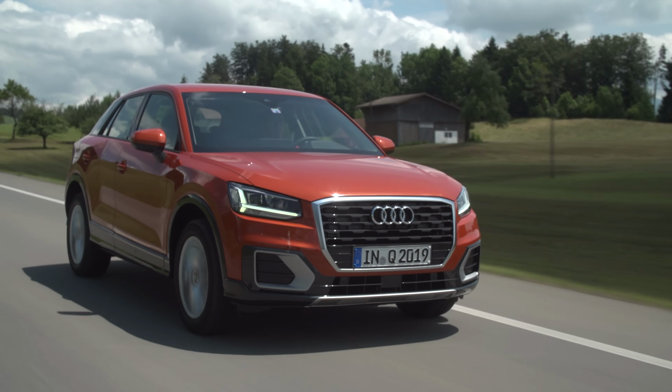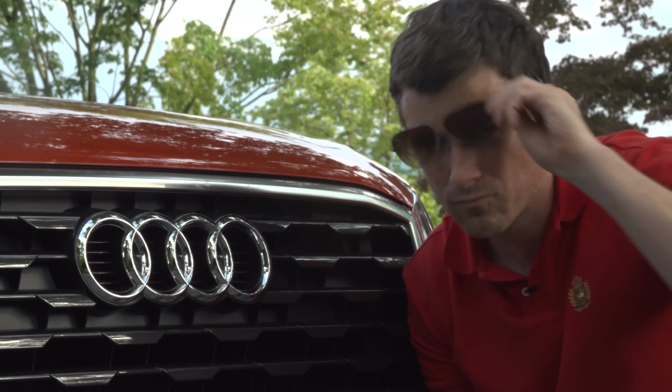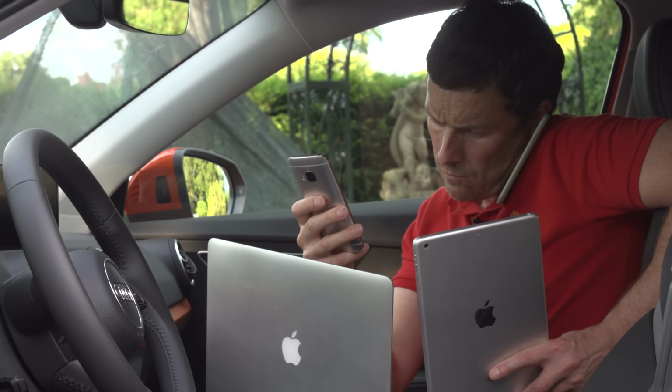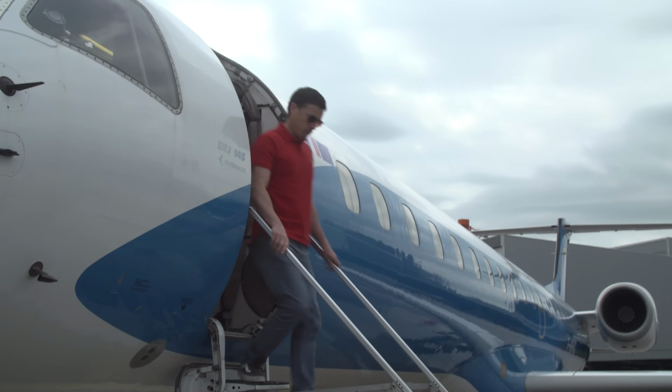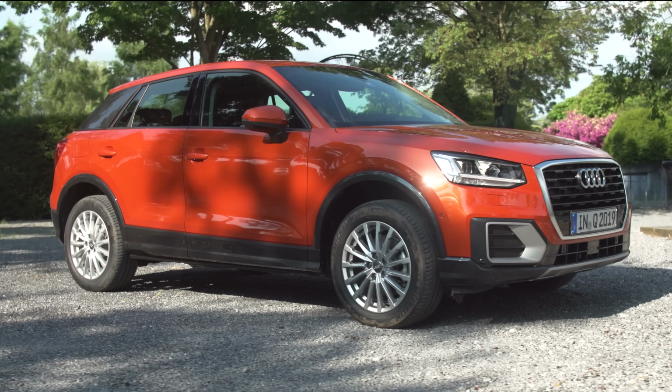For most normal people, cars aren't really about the driving experience. They're more about making a fashion statement, facilitating your active lifestyle, keeping you fully connected, and letting others know you've made a success of your life. And the new Audi Q2 is designed to do all that and more.